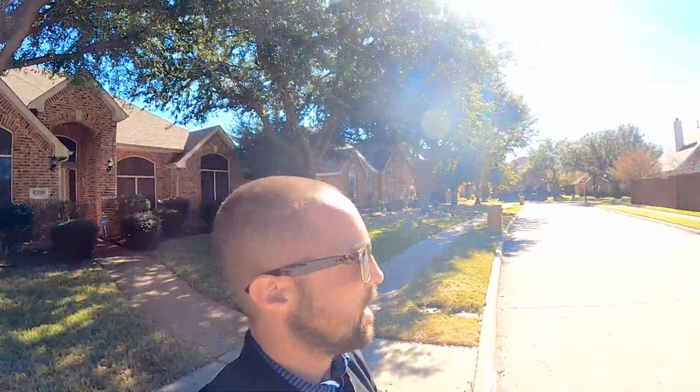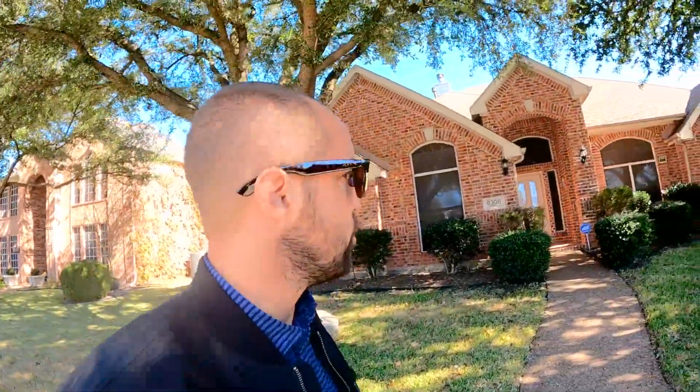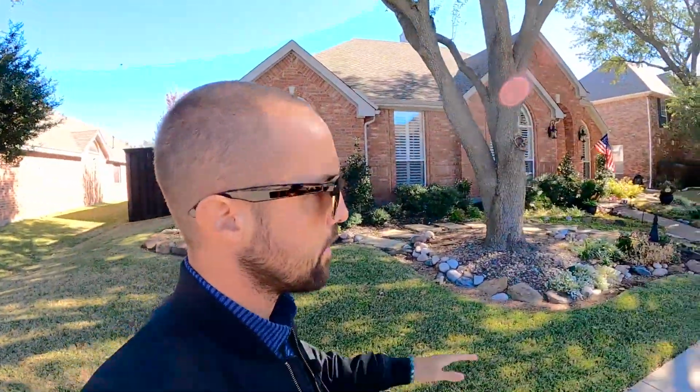I'll give you a little shot down the street right here. We're on a smaller street, but we'll walk down to the end and give you a better view. You got some nice landscaping, you got the stone work right there. We got some rocks right here. I'll show you this one when we get closer. But yeah, super quiet back here. Really good landscaping actually in this one.